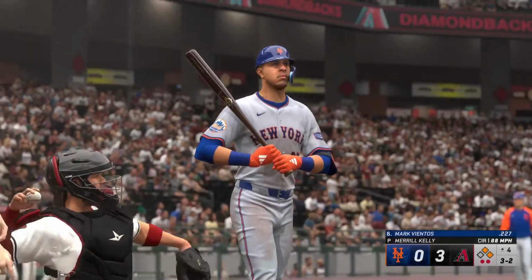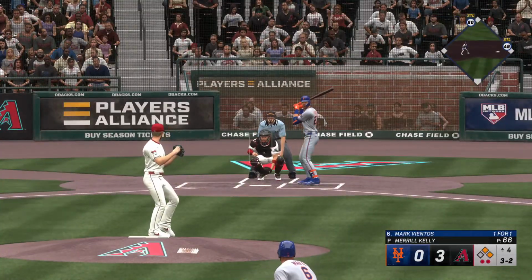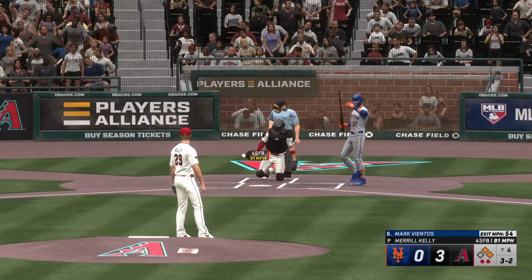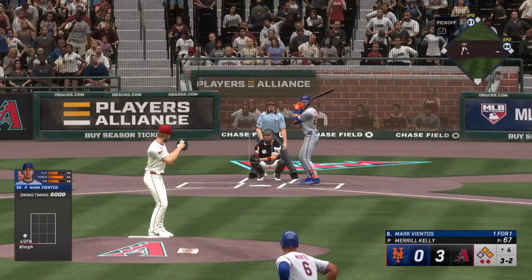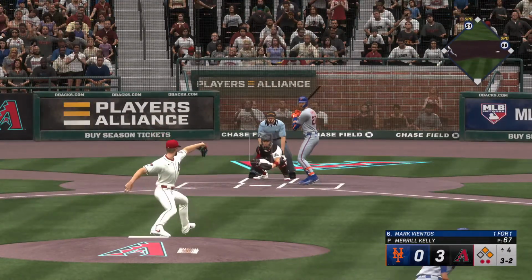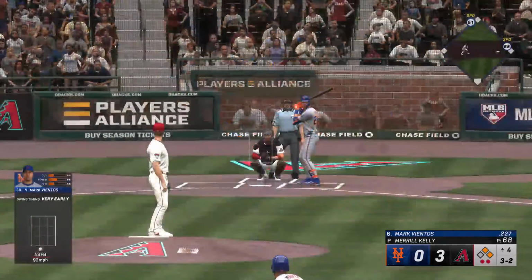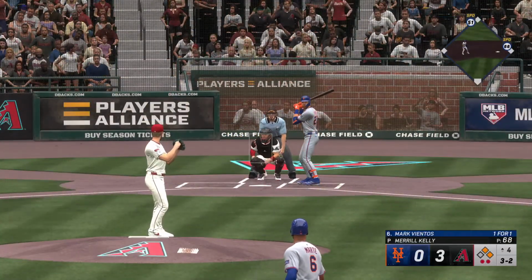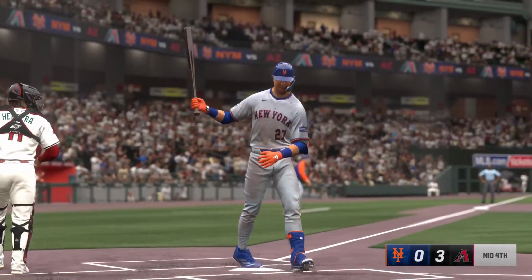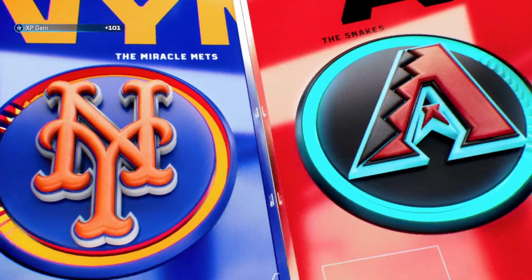Swing and a miss, and that's strike 2. Gets a piece there. We'll do it again. Two on, 2 outs. Swing and a foul ball at the plate. They'll do it again. And a swing and a miss. And that's that. 2 left for the Mets. Still down 3-0.